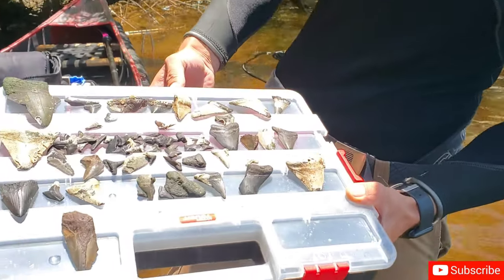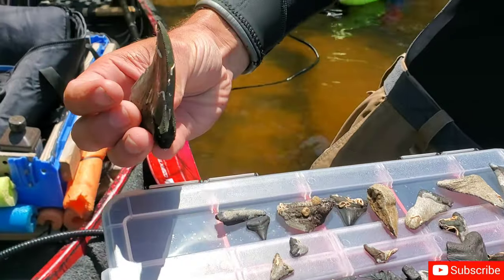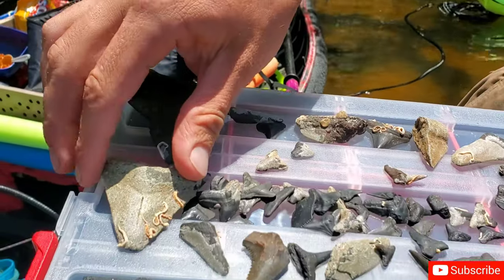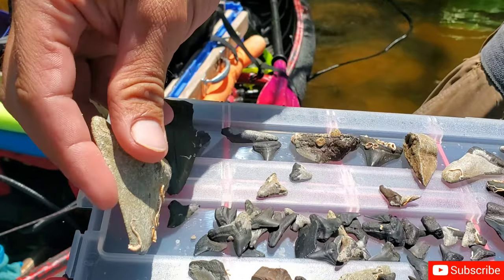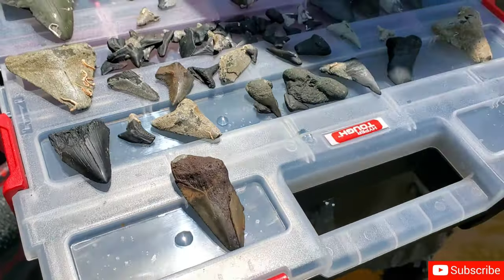All right, let's see what we got here. Nice, beautiful megs. Got the big boy on that. Got some character on these. Nice one. Some are broken, but aren't we all inside? Megs. Yeah, right.